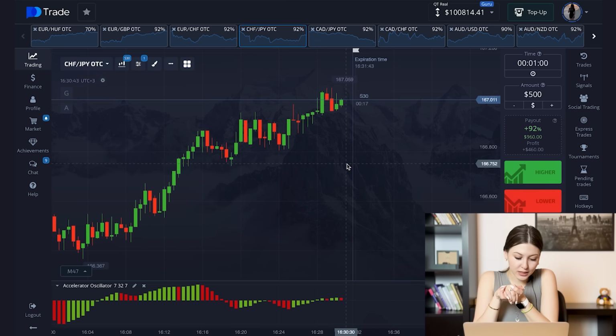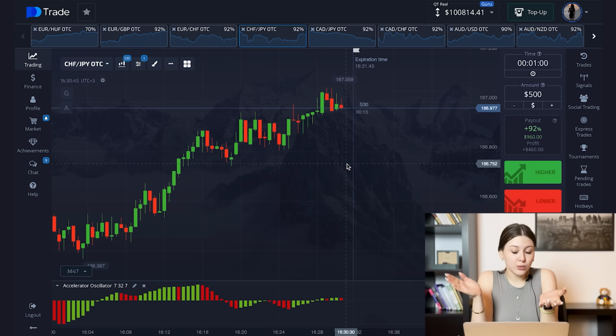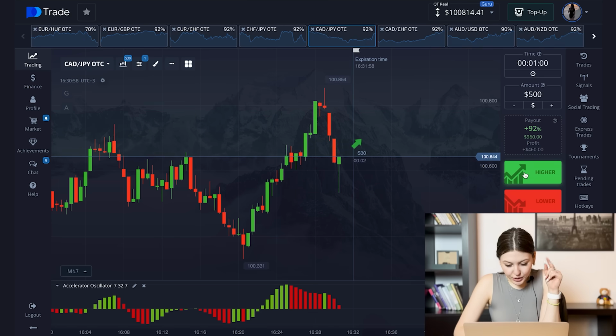Everybody knows this indicator. It's very understandable and very, I don't know, very supportive. Yes, you can agree with me that it's helping all the time on the market, so you can use it in a pair with another indicator. So let's see what's happening right here.